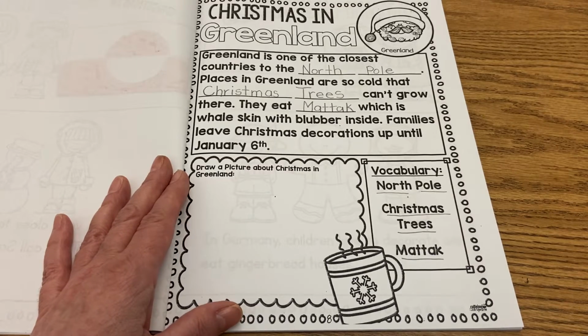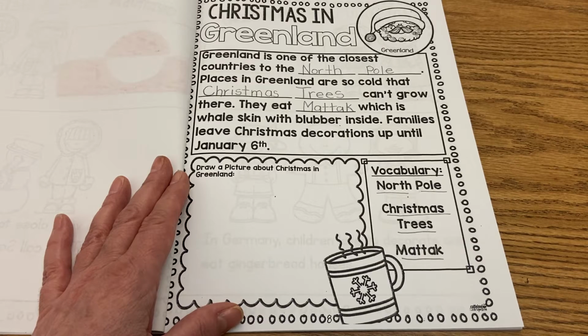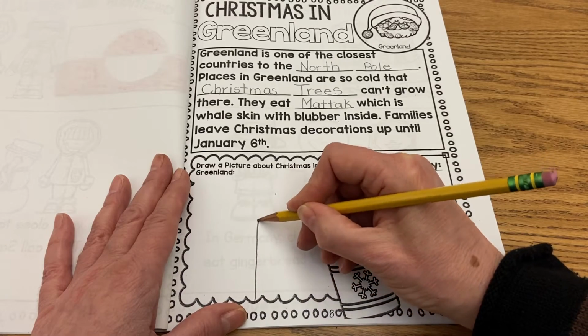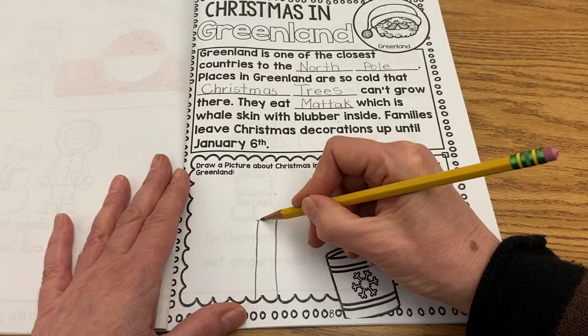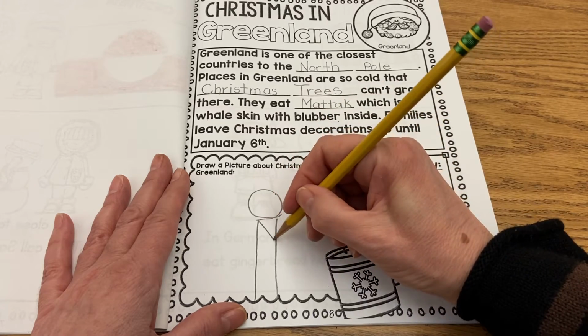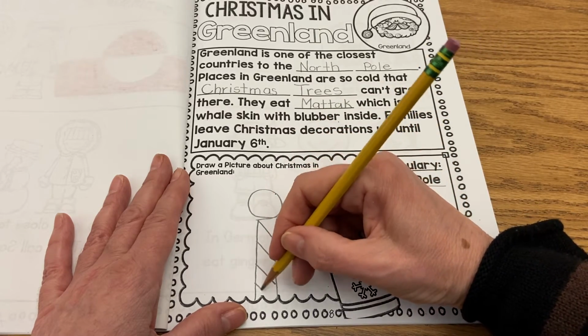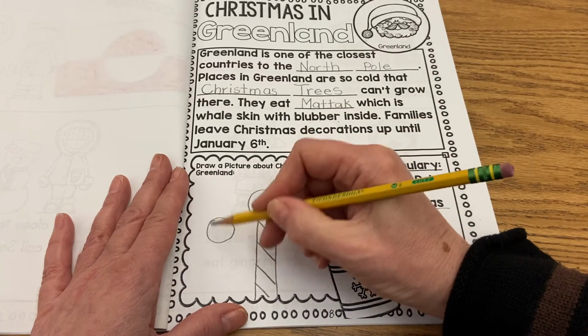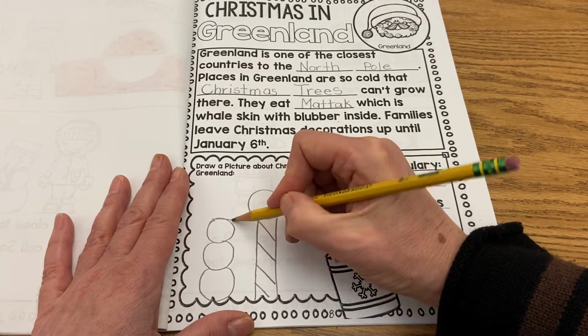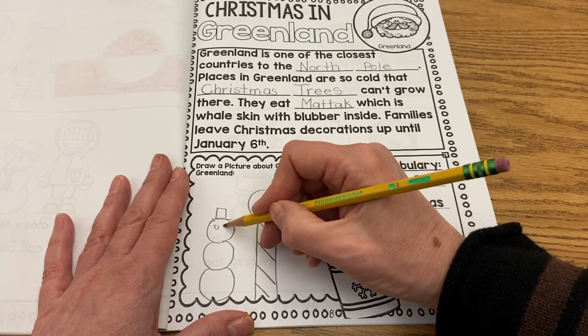So today, what we're going to draw to show Christmas in Greenland is, well, they don't have Christmas trees, so that means we're going to draw the North Pole because they are the closest to the North Pole. So to draw the North Pole, you're going to draw a rectangle. Okay, so that's the North Pole with a circle on top, and you just draw the stripes. Okay, and if you want, you can draw a snowman next to it because it's just really, really cold there. Imagine, you know, Santa lives where it snows all the time. Okay, so I'm going to make my little snowman next to it.